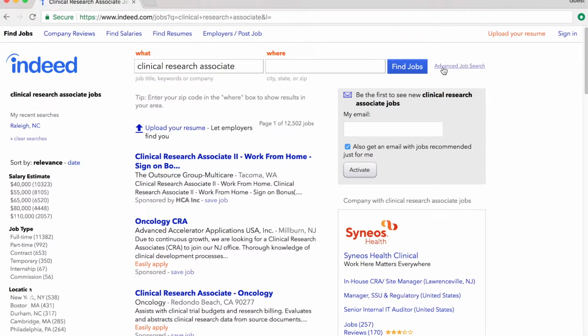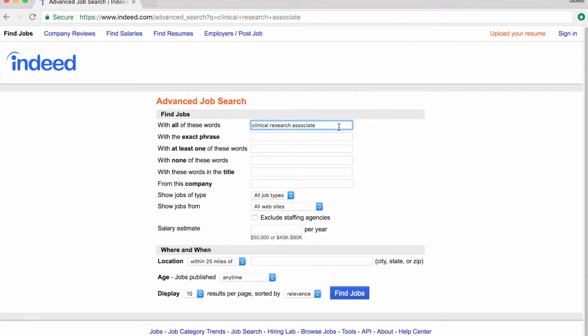So let's see. When you do it just like that, you're going to come up with a lot of old jobs in there. So what you really want to do is advanced search it, and then you can display more. I like to display more so we can just go down, but you want to display it within a certain time frame. You don't want all the jobs in there. So I say, how about within 15 days?